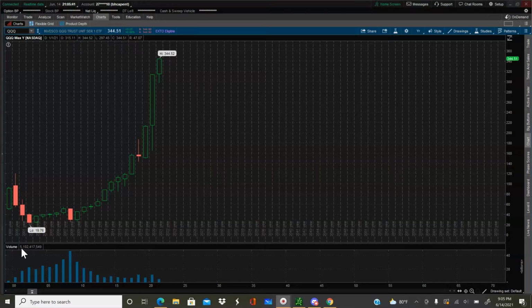But anyway, someone asked me a couple of weeks ago to take a look at QQQ. So I'm going to do just that. And honestly, I've never done a markup on QQQ ever. I know I've never traded it either. So this will be totally brand new.